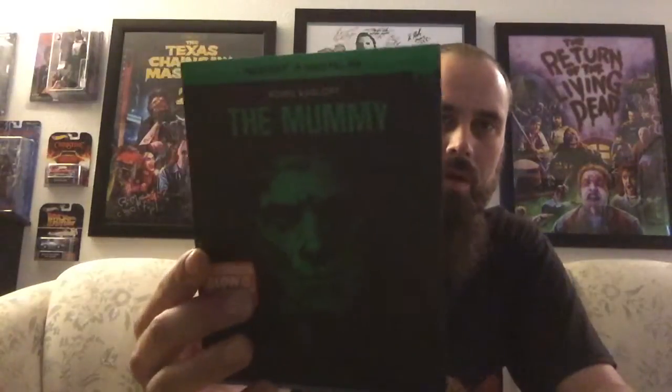Just going to run through these next ones. Everybody's seen these, picked them up. The glow-in-the-dark slips for the Universal Monsters. Got the Dracula, Invisible Man, the Mummy, Creature from the Black Lagoon, and Phantom of the Opera.